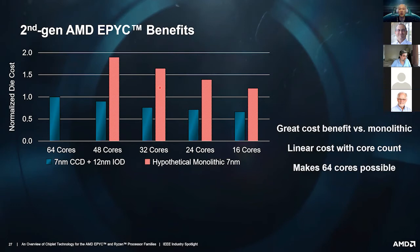A couple of things pop out directly from this plot. First is that even for our 64 core, biggest configuration, that actually ends up being cheaper than if you were to try to build a 16 core monolithic chip in 7-nanometers, right? So you're getting 4 times the number of cores with a significantly lower cost. Another really nice aspect of this is that the cost curve here is more or less linear: there's a cost for the IO die, a cost for the packaging, and then after that, we can simply change the number of CCDs to enable more cores, fewer cores, et cetera.